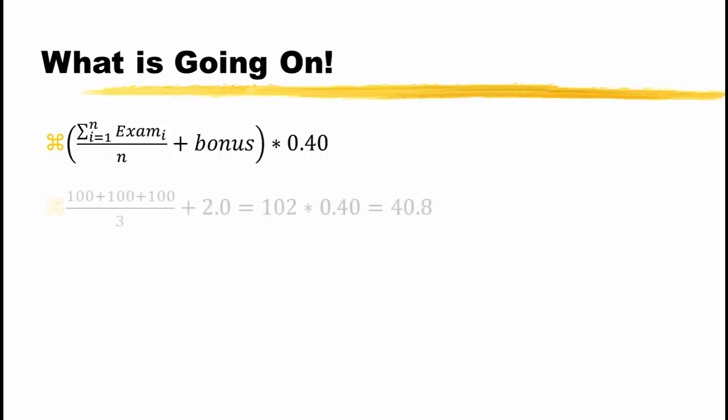I am a professor who uses D2L. I am not an employee of D2L. What I'm giving you here is just my speculation on what D2L is doing based on the evidence I've seen. If D2L were to compute the exam average using the formula shown on the screen, then the exam average would always be correct. After 3 correct exams, for example, the average would be 100. That plus the 2% bonus would yield 102. Multiplying that times the 40% that the exam counts yields 40.8, which we know to be correct.